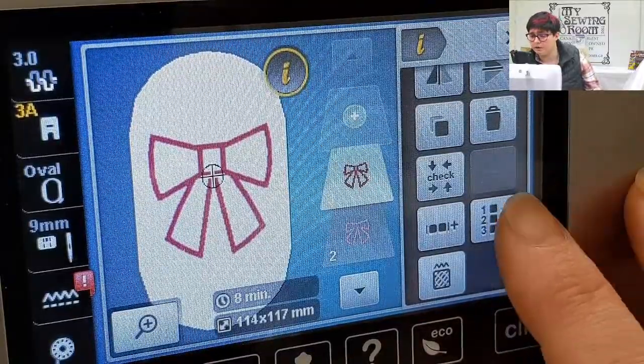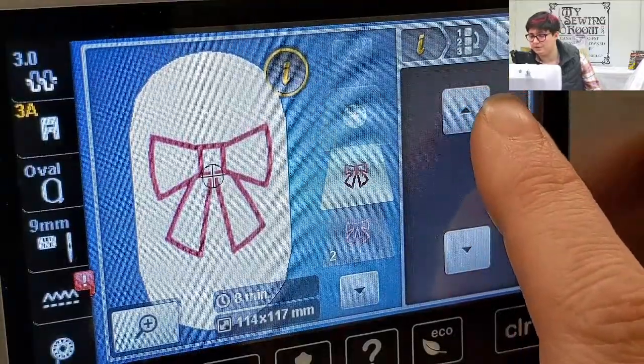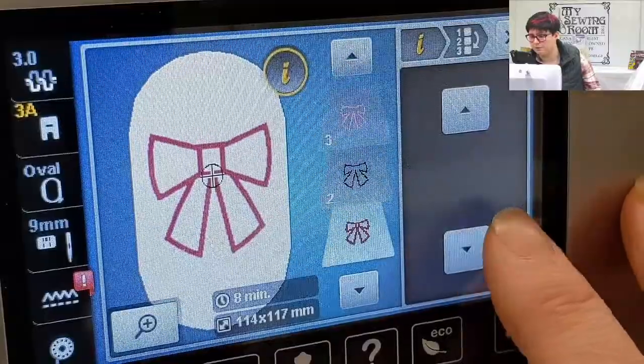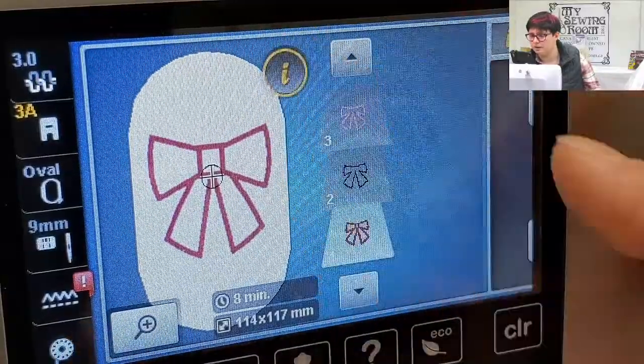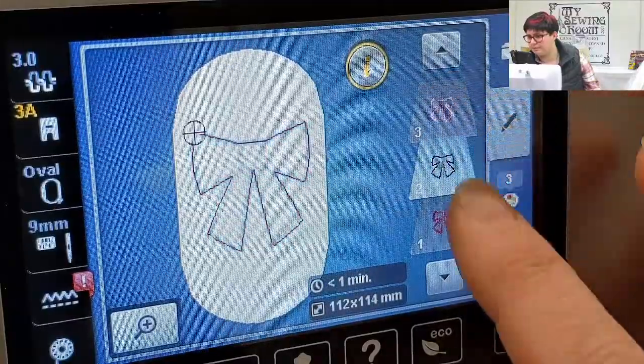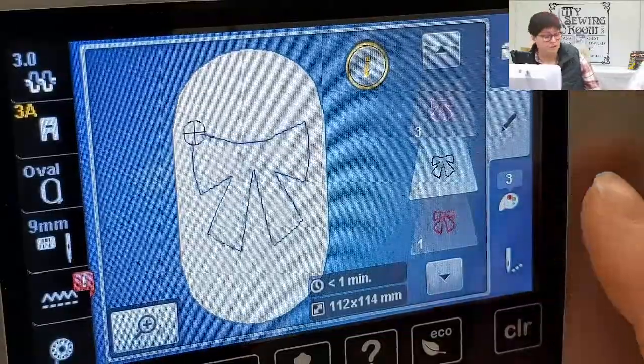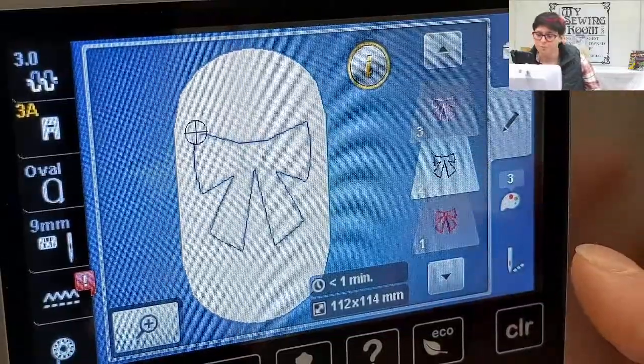We could have also changed the order that the design was happening by moving one of these layers up or down through the sequence. We click back out of Eye for Info. Whatever's on top is going to stitch last. So those are brand new as well.